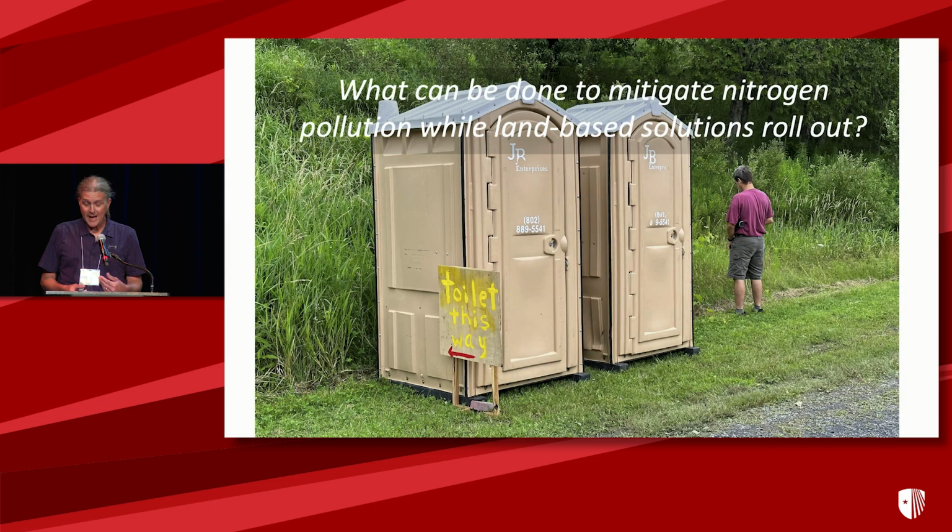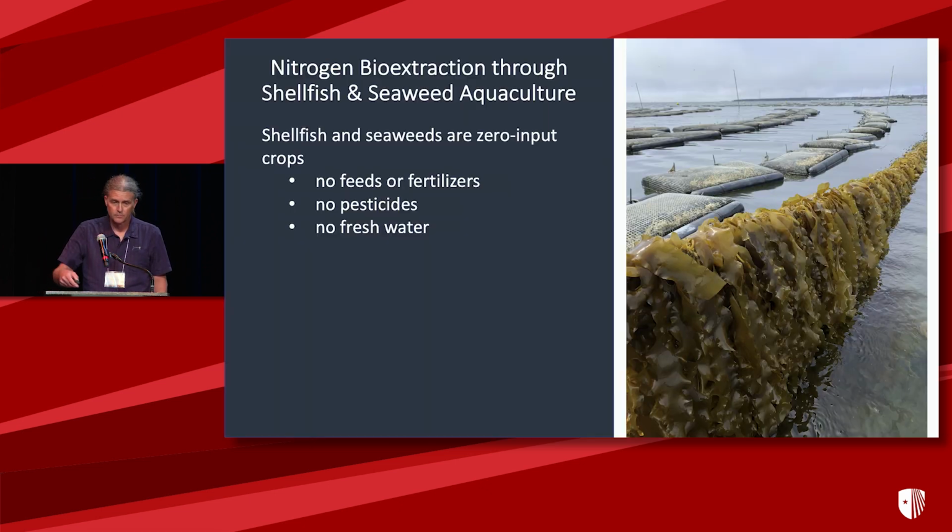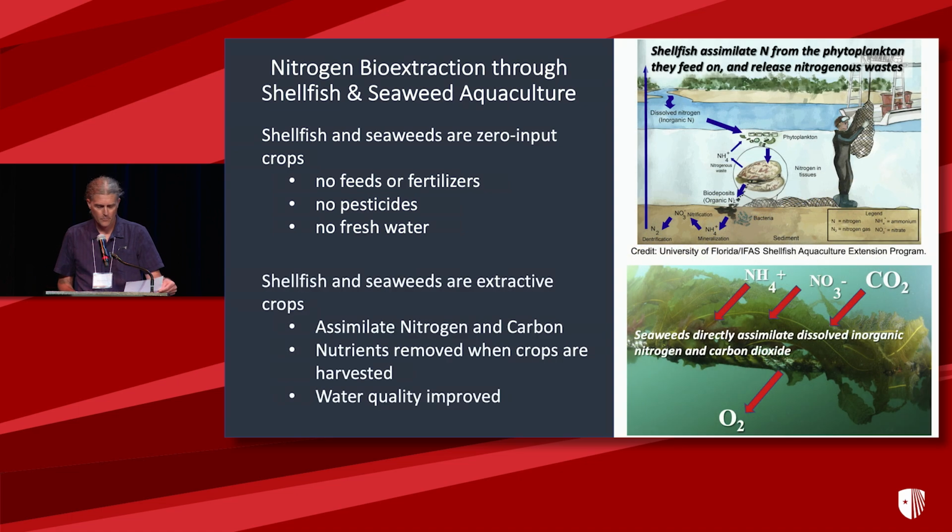So what can be done now to mitigate nitrogen pollution while these land-based solutions roll out? So one in-the-water solution garnering much attention is nutrient bioextraction through shellfish and seaweed aquaculture. What makes these two crops extractive is the fact that they're zero-input crops. They require no feeds or fertilizers. Rather than being fed, farm shellfish and seaweeds extract nutrition from the waters around them.